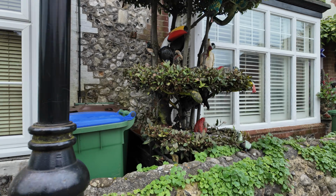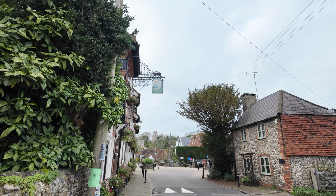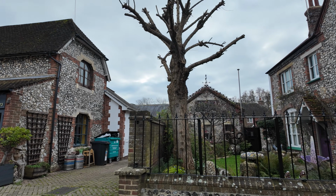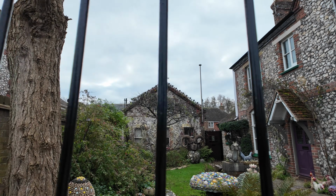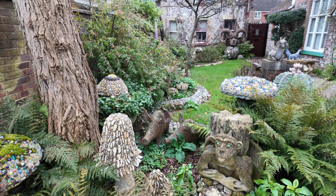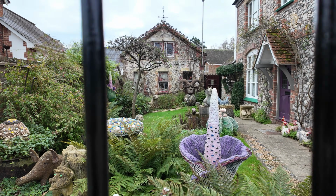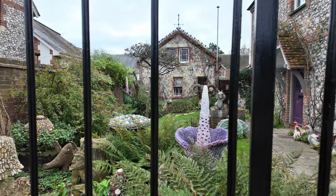So that Tudor beamed building that we saw a couple of minutes ago is called St. Mary's Court. Most famously, it served as a temperance hotel, which in the 19th century, the temperance movement encouraged people to stay off alcohol. So instead of checking into a hotel and having a nice pint, you were probably offered a cup of tea and some wholesome Victorian moral encouragement to stay off the alcohol. Today it's a private residence.